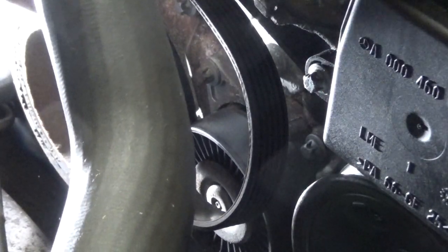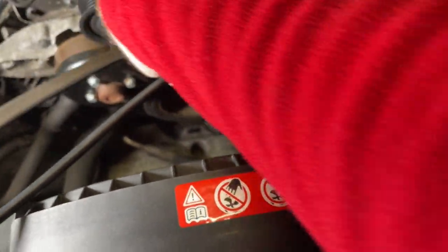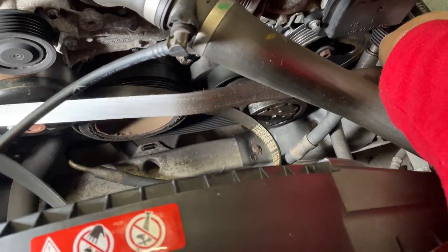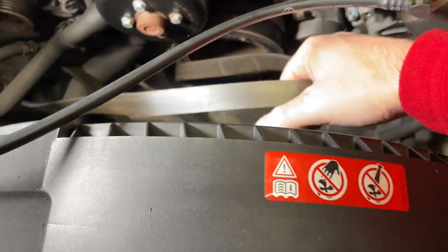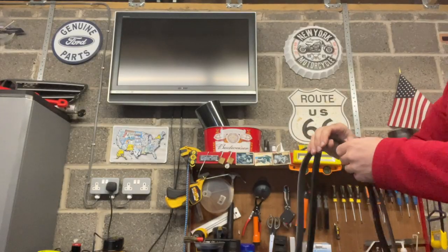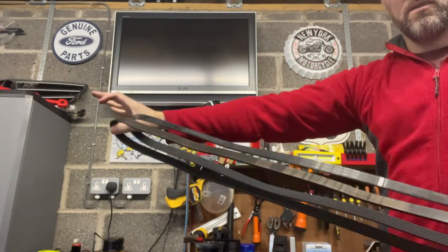Belt off, tensioner back, belt just comes off now, nice and loose. This belt doesn't actually look too bad, since we're here we'll do it anyway. Around the AC pipes, there we go. Et voila. Hey, when you get a new belt, get the two of them, pull them out, stretch them out, and make sure they're the same length. In this case, they're exactly the same length.